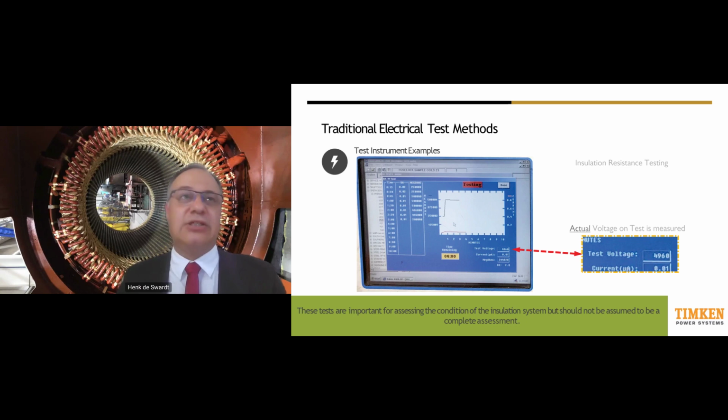Now, looking again at the insulation resistance tester, the image there shows a test screen. And what you want to look at, as I've highlighted in that box, is that I can see the actual test voltage. And like I said, this is one of the key points when you look at insulation resistance testing, is that the test instrument has to be able to measure the test voltage. It's not just a setting that you turn to 5,000 volt and then hope that it does test correctly. You need to be sure it tests the correct voltage, especially on large machines where you require significant capacity to test.